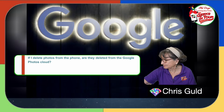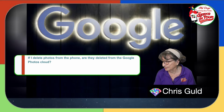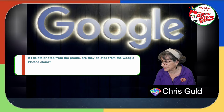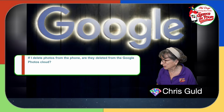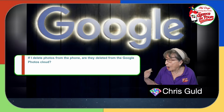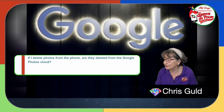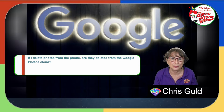Okay. If I delete photos from the phone, are they deleted from Google Photos Cloud? Okay, this was Tim's question. And he said he keeps getting messages that his phone is getting full, but the file program on his phone offers lots of files to delete. Photo files, video files, those are the big ones. And he's not sure if he follows those instructions to delete them, if they'll delete from his Google Photos.